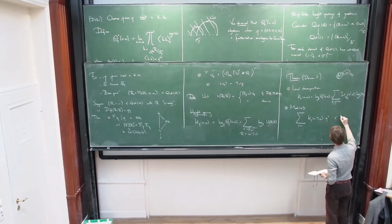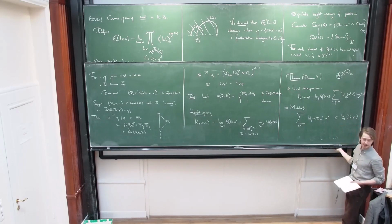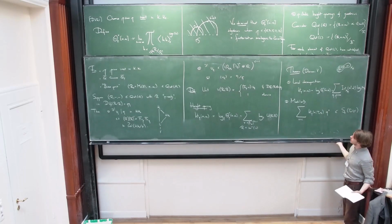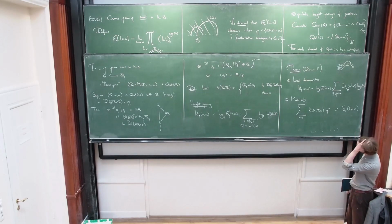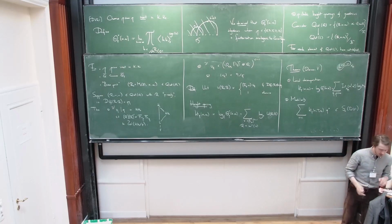In fact, it's a cusp form of level gamma 0 of P. The P had to enter somewhere, of course. It was with our construction this whole time. Okay, so that's the result. So maybe I'll make a few comments about this, just right at the end.